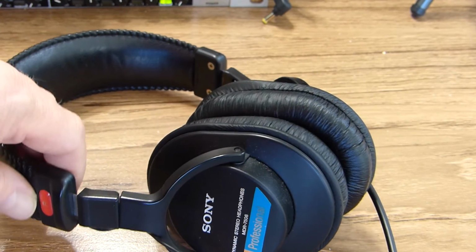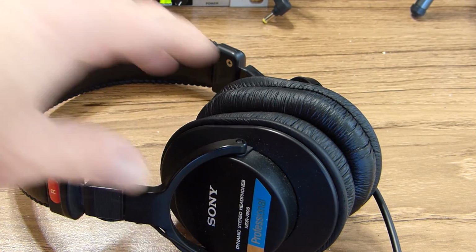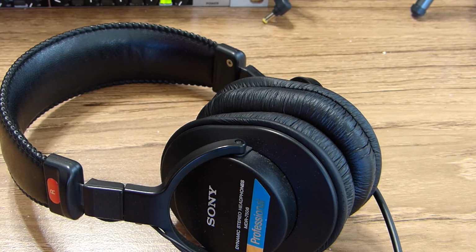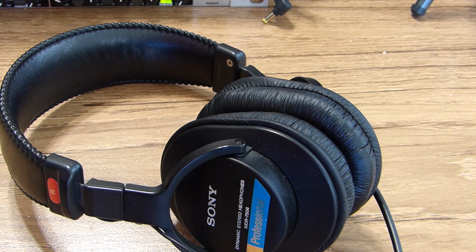MD7506 headphones. And these are basically an over-the-ear headphone, so they're fairly comfortable for a while. They do get uncomfortable after an hour or two. It's a little bit uncomfortable for me. I don't use them a lot, but when we're recording our podcast, I'll put these on so I can listen to my wife and she can listen to me.